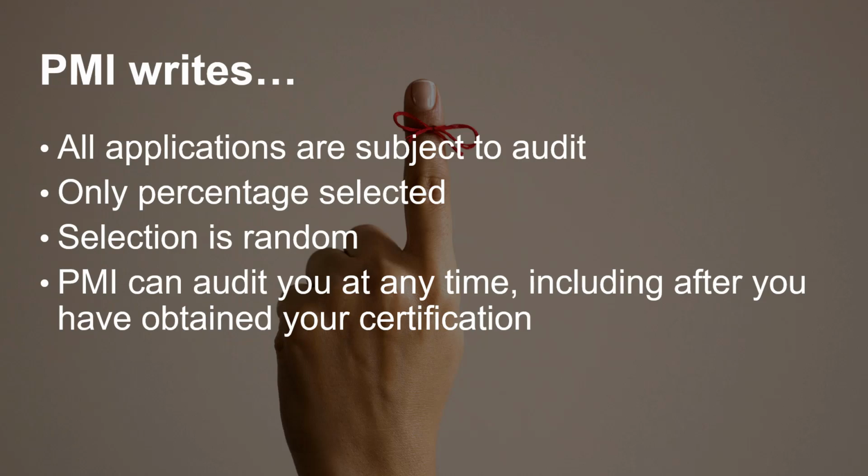I also want to make you aware that over the years we have seen an increase in the number of audits that PMI has conducted. Therefore, one piece of advice: be prepared. Plan with the expectation that you will get audited.